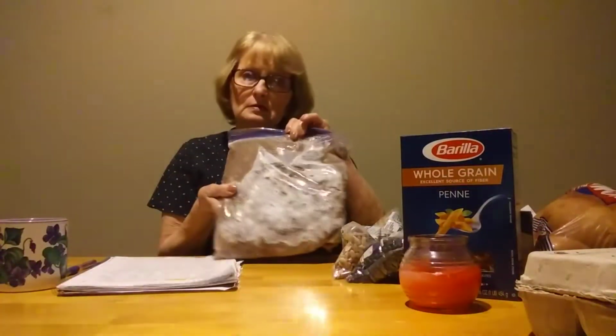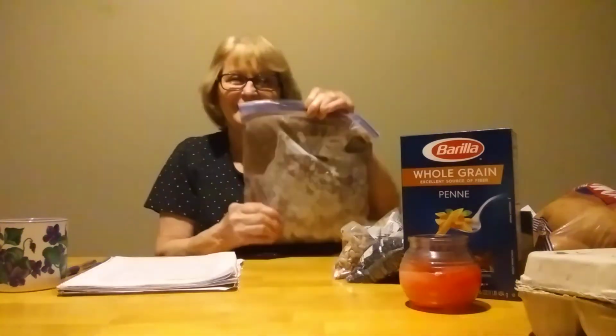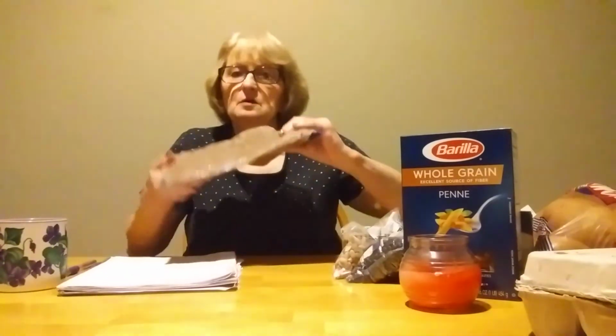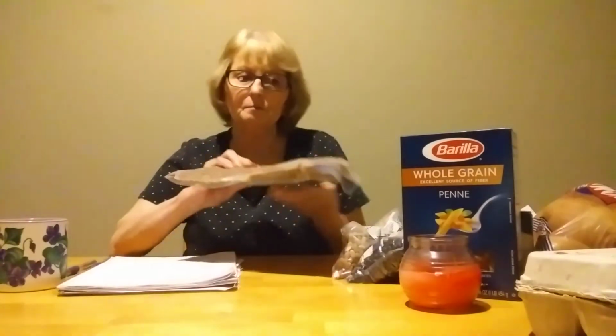And I'll show you here. This one got kind of bunched up a little bit, but I like to use those gallon bags to freeze the beans in. It's got a little frost on, and flatten it out where it's not too thick. Then when you just want some beans for a salad or soup or something, you can just take it and kind of bend on it real hard and break it, and just break off a chunk.